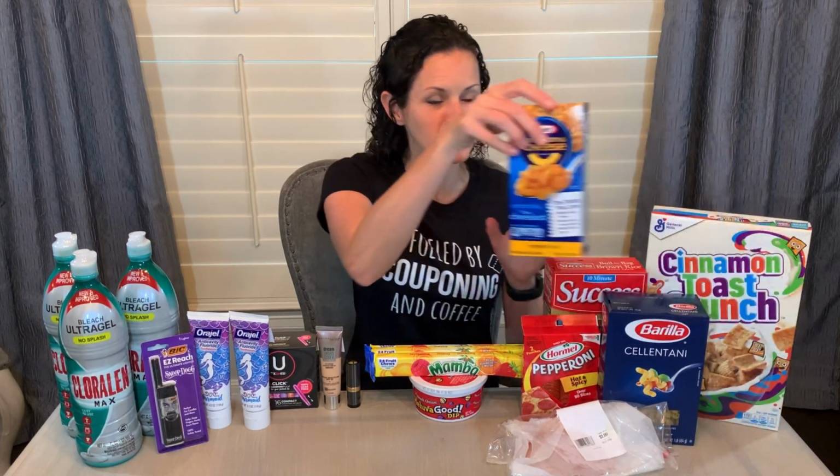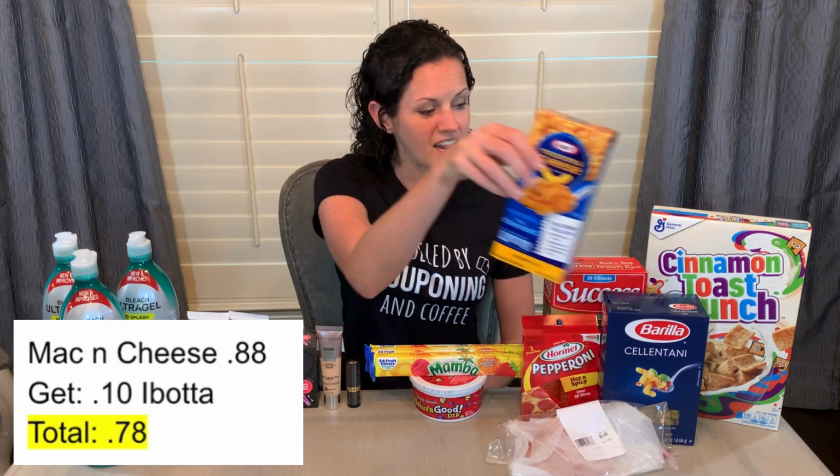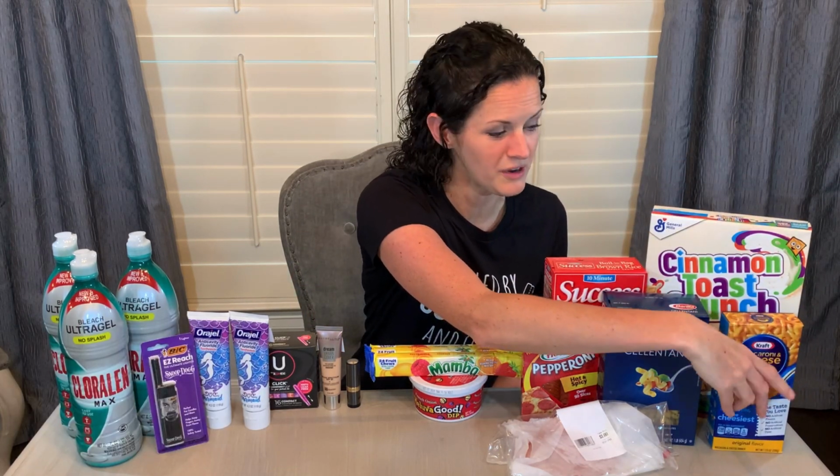I also was trying to hit that midweek bonus, so I grabbed some mac and cheese because it's cheap. It's 88 cents, and there's a 10-cent rebate on Ibotta, making this just 78 cents, and it helped get me to that $5 bonus. Plus, it's always nice to have mac and cheese in the house because I know my kid will eat it.